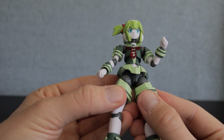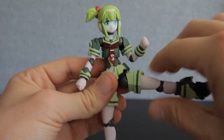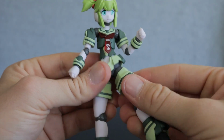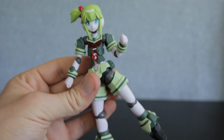Additionally, both legs are on the same joints, and we already showed that they can go in and out, which is a rather nice far kick, and of course that can swivel to whatever way you like at both sides of the joint, giving you plenty of articulation there. That's actually a rather cute pose with her leg kicked like that.